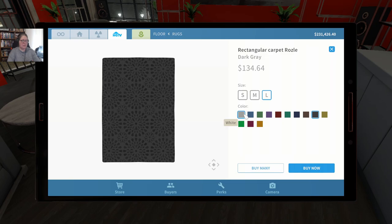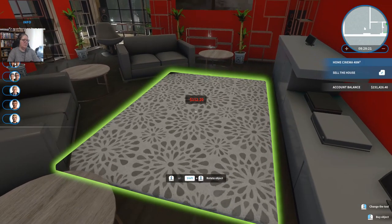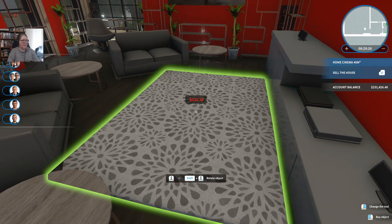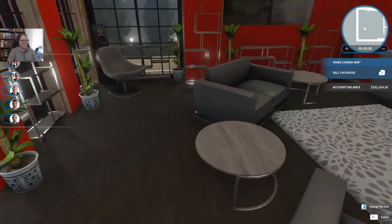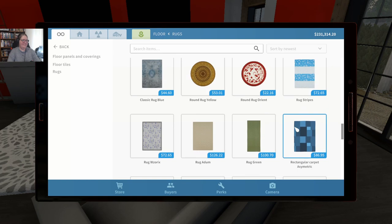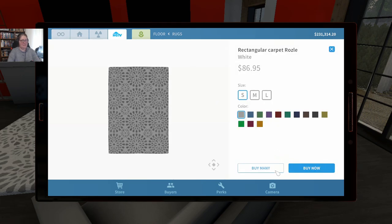See, I think that's too dark. So maybe the white isn't such a bad option. Let's take it down a size. I know, the Jantarts love it. This is not working how I want it to. I would like a round carpet, please, with the Roselle lines on it. No? Fine, I'll stick with your rectangulars. Keep it in a small.